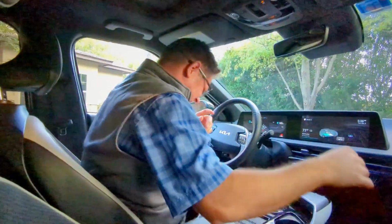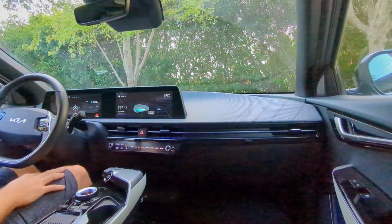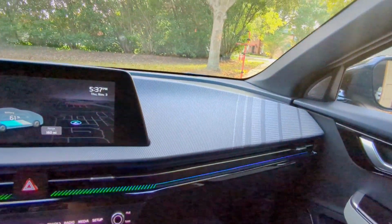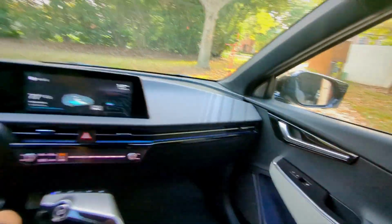More about the big gray dash. That's the biggest gray dash I think I've ever seen in my life. Let me get a big close-up of that big gray dash. Oh, wow. Yeah, I got it.